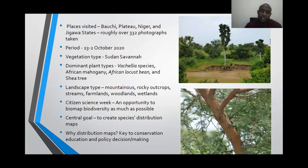Over this period, I was able to shoot over 332 photographs of different species. And of course, most of these observations were done during the Atlas exercise, where we covered 100 pentads. Very soon that report will be published and I will be more than happy to share with you.